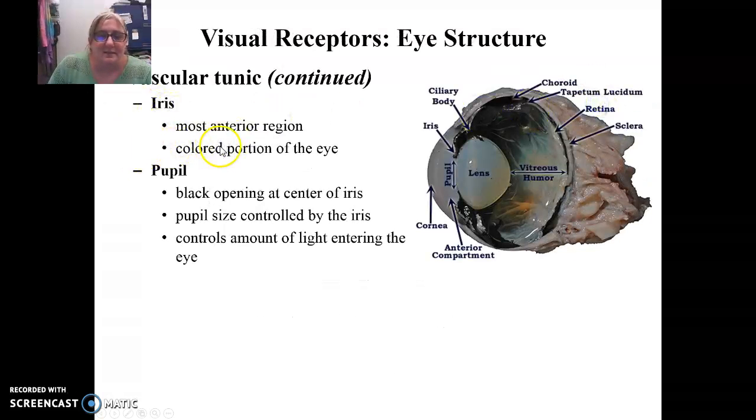The iris is the next portion of the eye. The iris is the colored portion, and so when you look at someone's eyes and you say, oh, they have blue eyes, or nice green eyes, or whatever it is, you're looking at their iris. The iris is a muscle. It's a smooth muscle, and it controls the pupil diameter. The pupil is just a hole. So it's not actually a structure, it's a hole.